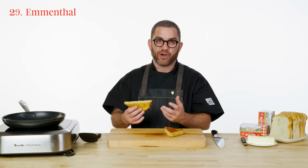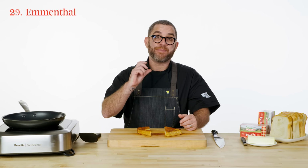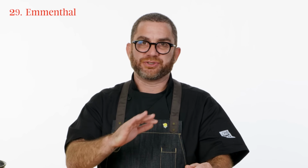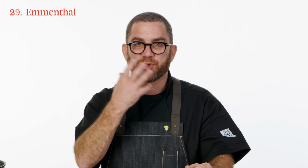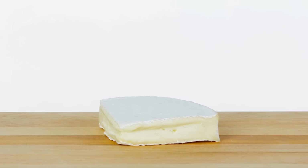Emmental. Emmental is the Swiss version of Swiss cheese. And this is an OG melter. More balanced than the American Swiss. Texture's perfect, super cool, creamy mouthfeel, but more tempered than the American Swiss.